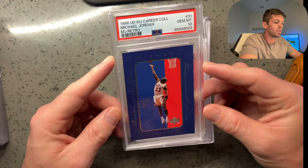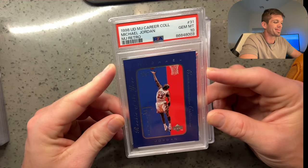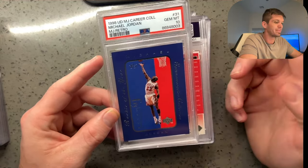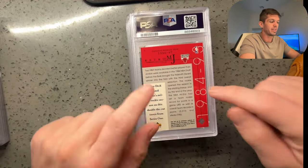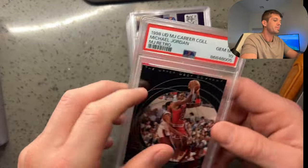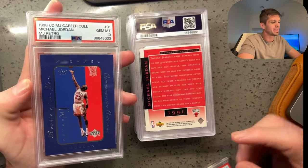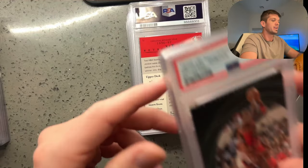I think this is one of the coolest MJ cards I've ever graded. Really, really cool. Kind of under the radar type of a card. I always wanted the die cut version, never got it. So I'm pretty pumped to actually get that card to come back a 10. It's funny, I actually wanted the other rookie card to come back a 10, but that one ended up coming back a 10, and I think it may be a better card. And I really like this.